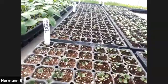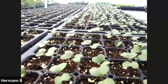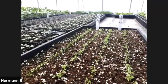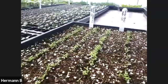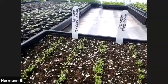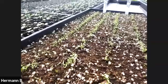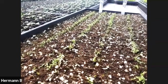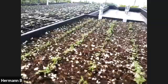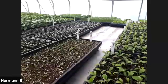Here is my second planting of broccoli or cauliflower, I guess. That was March 31st, so they're only just over a week. Here's a second seeding of celery just coming up. Seeded March 24th. Celery takes a long time to germinate, so these are already almost 2 weeks old. Seeded the same day as the cucumbers. What a difference. Cucumbers over there, and celery over here, really slow growing. So you're going to prick those out and put them into plug trays later on. I'll skip over those.